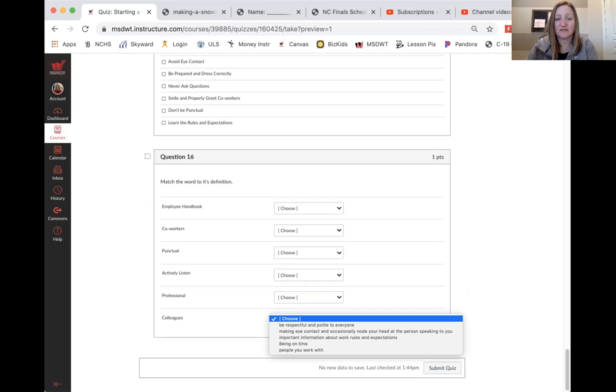And lastly, colleagues. Be respectful and polite to everyone, making eye contact and occasionally nodding your head at the person speaking to you. Important information about work rules and expectations, being on time, or people you work with.